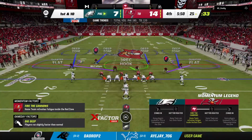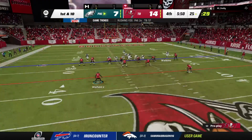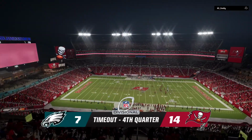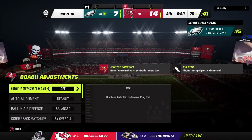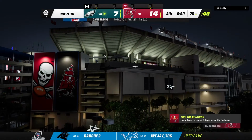Here we go. The Eagles offense set to begin their next drive. And this is a unit that needs to get in gear if they want to play for a conference championship next weekend. Down 7 here in the 4th, and a very critical drive upcoming. Here we go.